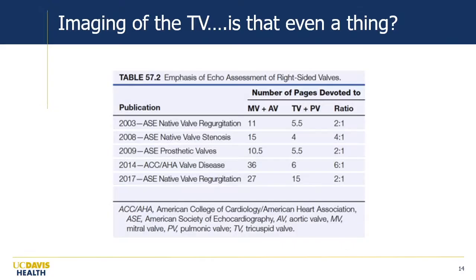This is basically a table that summarizes the number of pages dedicated to the tricuspid valve in the societal guidelines. The American Society of Echocardiography is the main governing body over people who are into imaging. If you look back at 2003, mitral valve and aortic valve versus tricuspid valve and pulmonic valve, and really this is mostly tricuspid valve, there's a ratio of 2 to 1. There's a lot of emphasis on understanding mitral valve and aortic valve pathology.